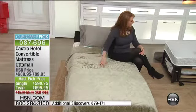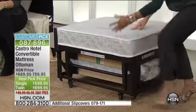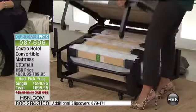Is this mattress the single or the twin? You're on the twin, and this is the single. So I'm going to open this up. I want to show you underneath, though, because this is really key.